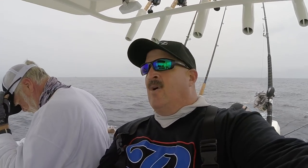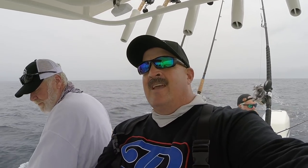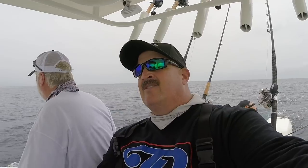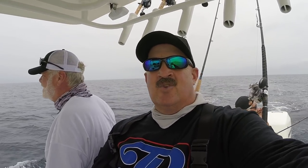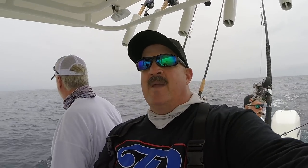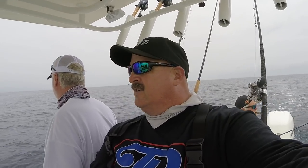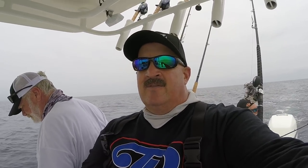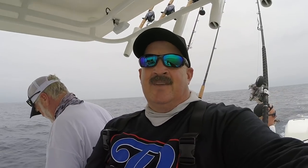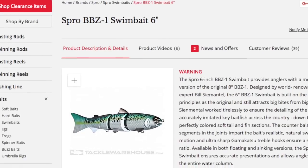We came out here, we had a whole live well full of really nice sardines, and every time we pinned one on and threw it out there, within 5 seconds a seal would eat it and chew it up. So the more we threw live bait, the more we had seals around our boat. We couldn't even get a bait out there, so we started using artificial, and then we decided to troll. We were looking for mackerel on a sabiki rig. We didn't find any mackerel on the sabiki rig. Guess what? SPRO BBZ1 6 inch mackerel, custom weighted, put them on.